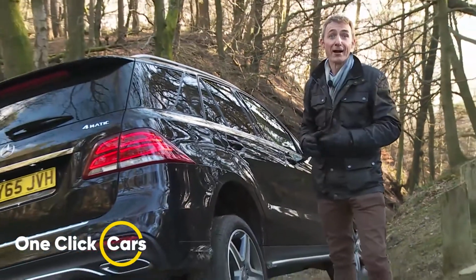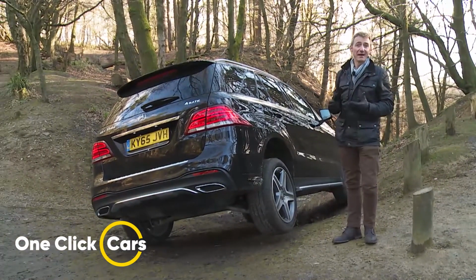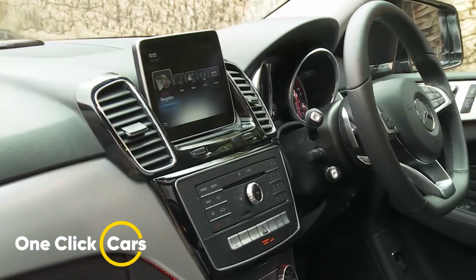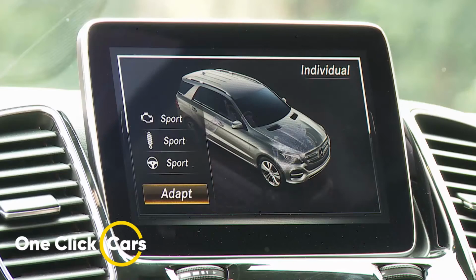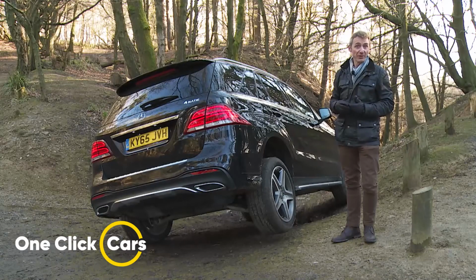Now, the brand bridles at accusations that what we have here is merely a lightly facelifted version of that old Mark III model M-Class, and with some justification. After all, as well as smarter looks, this GLE gets a completely fresh 9-speed auto gearbox and a clever dynamic select handling control system, so you can set the car up to suit the way that you want to drive.